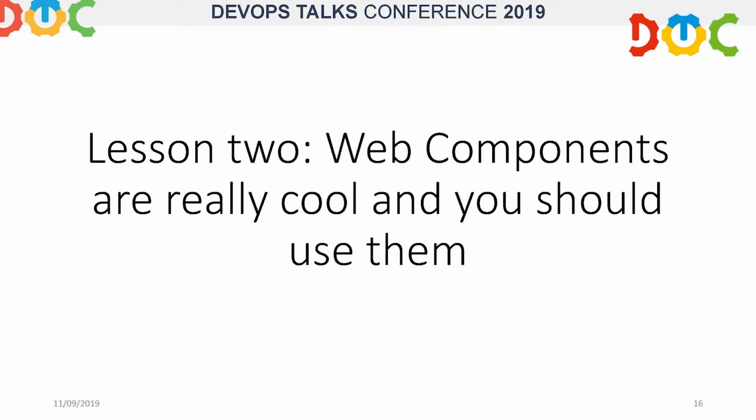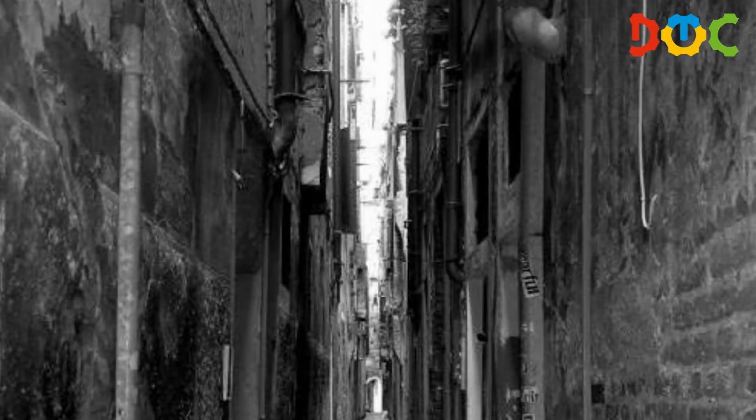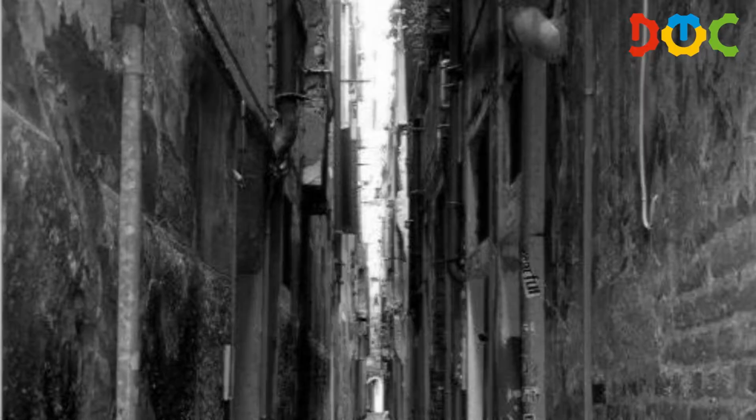Problem number two, there's no reusable components or shared code. So again, it was built by a really small team, not very familiar with the web space, in a time before we had Angular 2 and React and Vue and all of these really nice component-based frameworks. Because of that, features aren't built in the most architecturally sound way. So, for instance, we have around 30, 35 charts in Managed Center today.